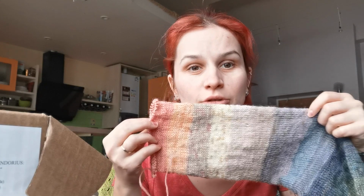So, as mentioned, today it's day 18. It's been so busy that I haven't even touched the needles, except for the moment when I had to fit this one. But I haven't knitted anything yet.